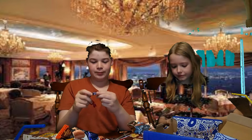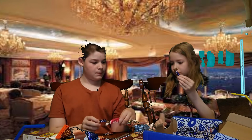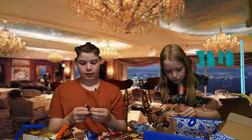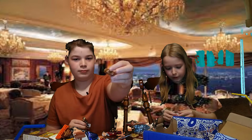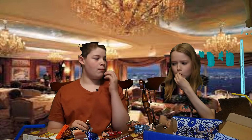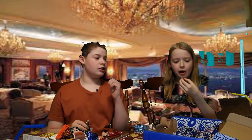We also got Indian Tootsie Roll. Wait. And something called Fruity. Let's start with Indian Tootsie Roll. This is a Tootsie Roll. Wait, don't eat it yet. Don't eat it. It smells like Tootsie Roll.